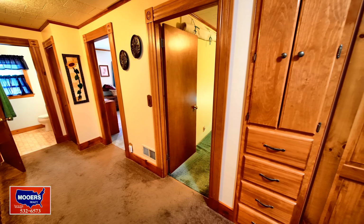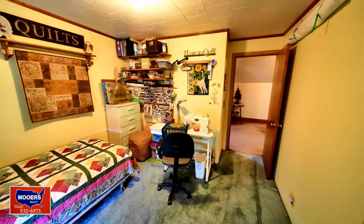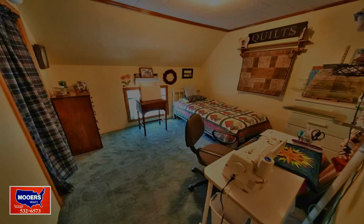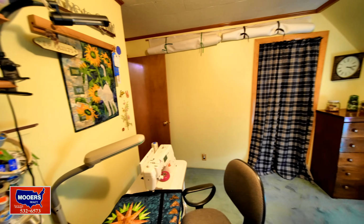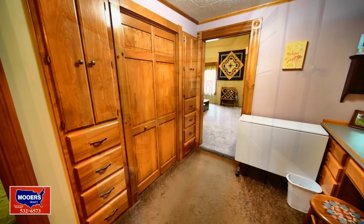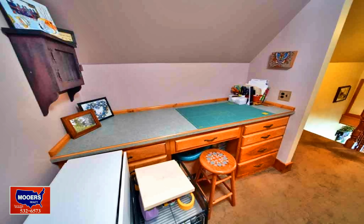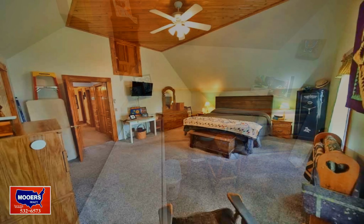Here's bedroom number 2 on the 2nd level. Someone likes to sew. Maybe you do. Maybe you quilt. You have plenty of areas here for hobbies. Look at all the threads. There is a closet in this bedroom. It's not a hall. It's a hall room that allowed to make this work table. This is an ideal area for the kids to do their homework, not watching the TV in the living room.